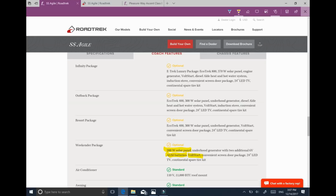The equivalent of Volt Start for the Ascent on the 2018s is the Automatic Generator Start, AGS, which will start the generator automatically. Remember, the generator comes standard on the Ascent. So it'll start it automatically when the batteries get low. This allows you to keep the air conditioner on for your pets while you're gone, and if it needs to start the generator in order to recharge the batteries, then it'll do that.